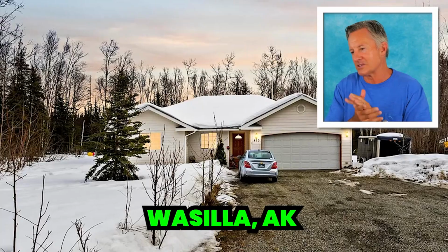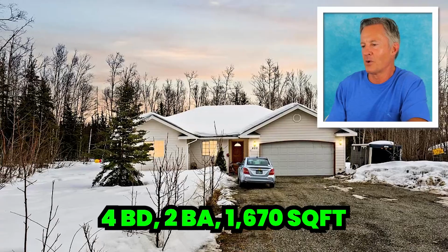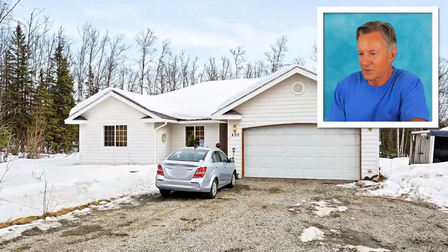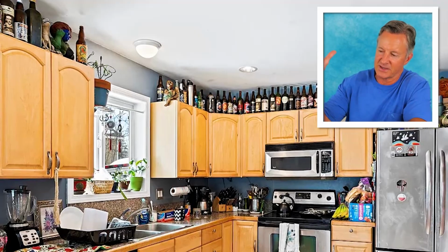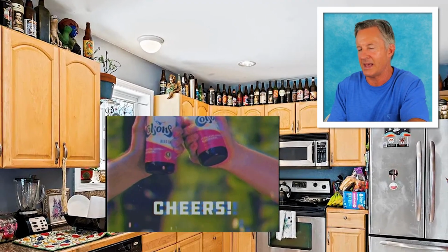I like it. Wasilla, Alaska, back to the AK. Your typical 4 bedroom, 2 bath, 1,670 square feet, probably on like a 1/2 acre or something like that. It looks like a totally cool little basic house on the outside. The nice part is they have the American flag, they have the Alaska flag up. This has got to be tenant occupied, or it might be some of my good buddies still living the dream, back in the 80s feel.